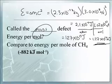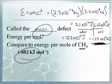If you were to burn methane, this is natural gas that we get out of the ground, it's 882 kilojoules per mole. How much more would you get out of this? Take this number and divide it by 882. I think it's about a million. It's 1.4 million? It's 14 million. 14 million.